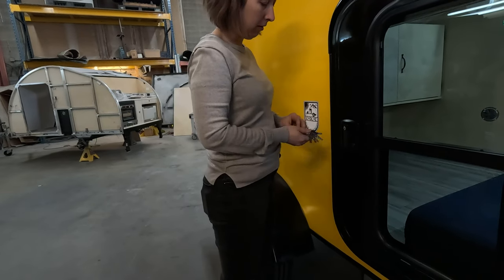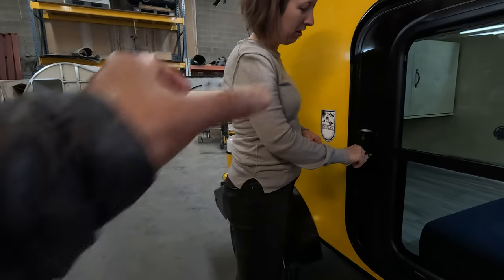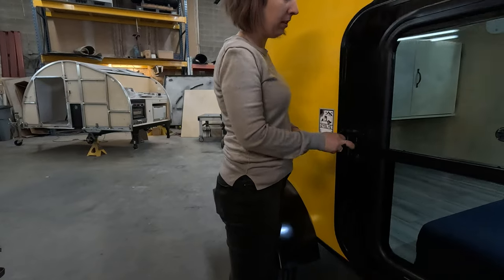All right, everything's locked now. So that just locks the latch. And then that one does the deadbolt.